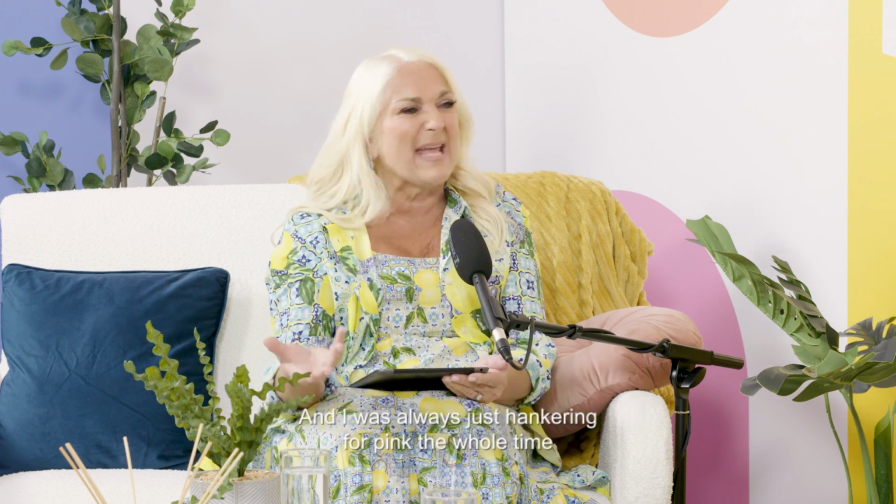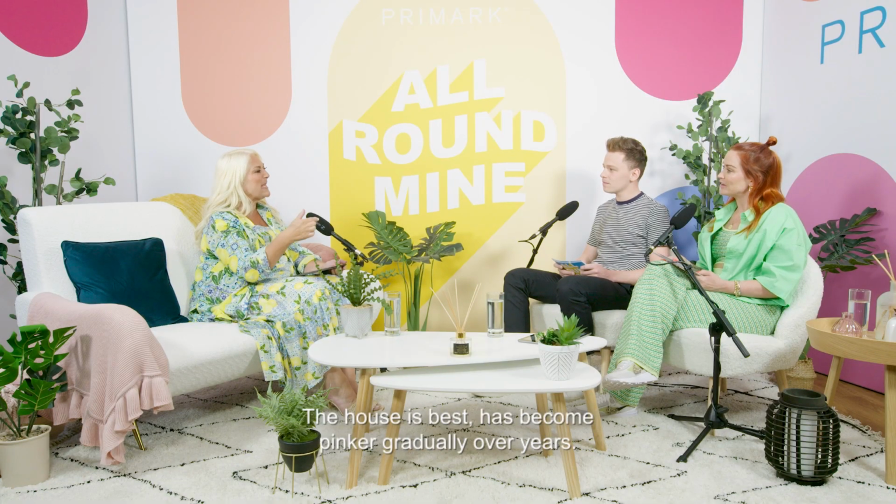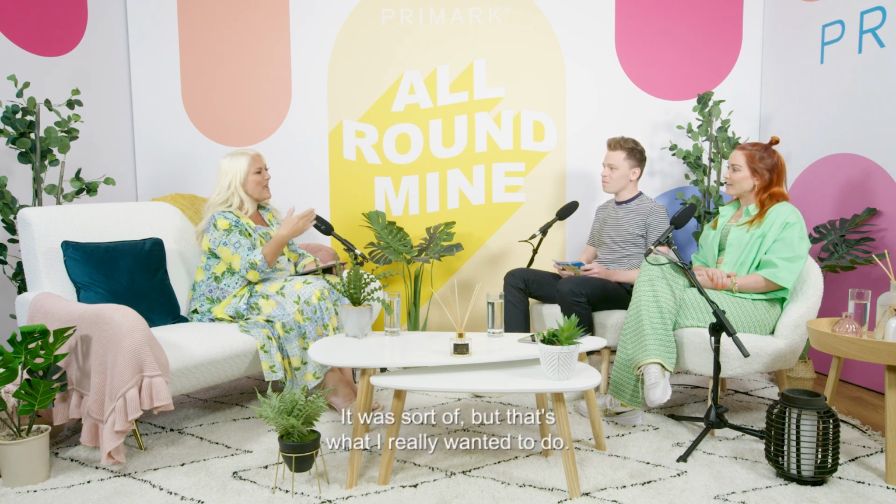So when I was a little girl, your best party dress might well be something like green velvet or something horrid like that. And I was always just hankering for pink the whole time. And there just wasn't sufficient pink in the world to satisfy my desire for pink. So that, I suppose, is why the house has become pinker gradually over years. I didn't just make it all pink at the beginning. It was sort of, but that's what I really wanted.